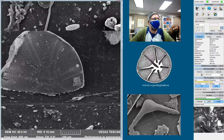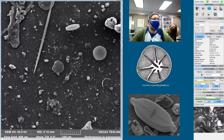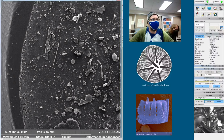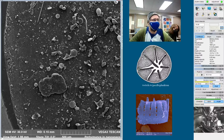Yeah, Dirty Smith says that's a small banana. Yeah, it's a pretty small banana. And this is a sponge tropical spicule. Geek says we should use pancakes instead of bananas. I mean, I think that's fair. I had waffles for breakfast, so I'm on board with it.